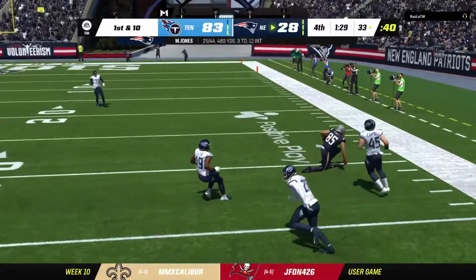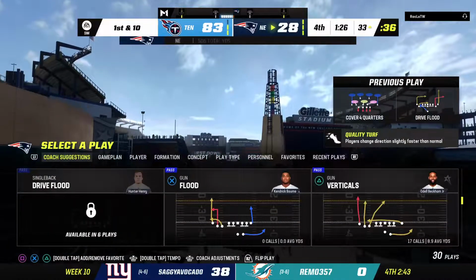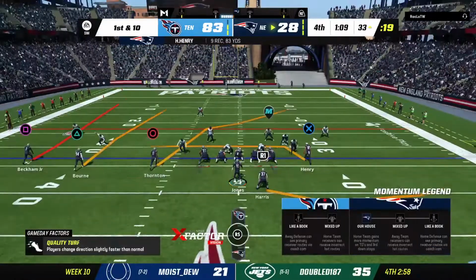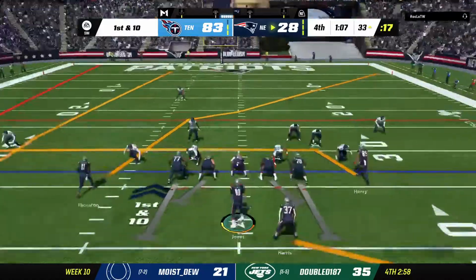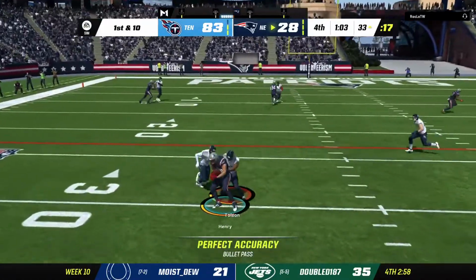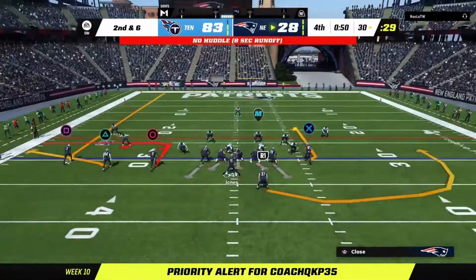Out route, and this is Henry with a catch. And he's going to have another 1st down as the tackle's made at the Titans' 33. They give him 14 yards that time and a fresh set of downs. He completes it to Henry. And he'll be hauled down at about the 30-yard line.